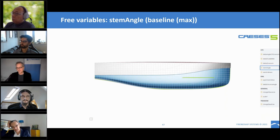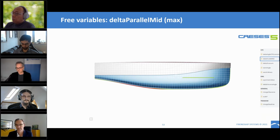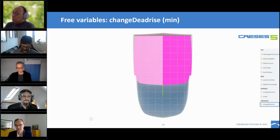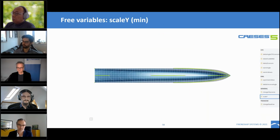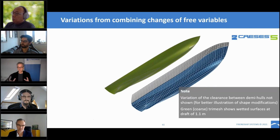These are all now free variables that you nicely can introduce intuitively. This is where the title of the presentation comes from, by means of the RBF. And it doesn't take that long, about a day, to really set all this up and then be ready for the optimization. Now, let's take a quick look at a combination.